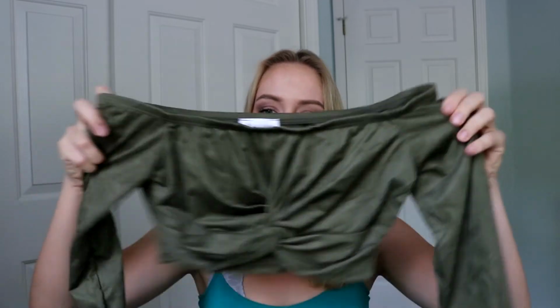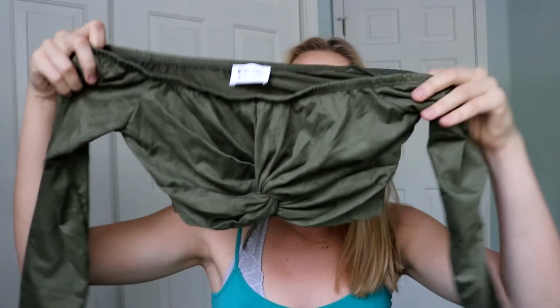Okay, last and final thing in that Forever 21 box is another one of the same little cropped top that has this knot in the middle, just like the purple one I showed earlier. Also long sleeve, same thing, just another color. So that is everything for the unboxing portion of this video. I just have a couple things I want to show you guys that I picked up in the mall.